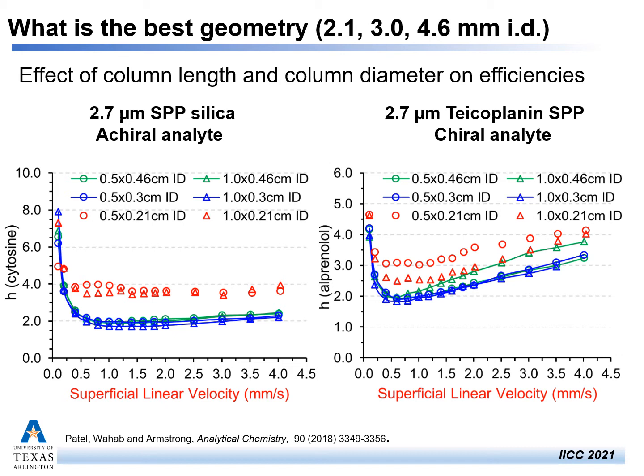Van Deemter curves study the superficial linear velocity versus the reduced plate heights. On the x-axis we have superficial linear velocity, which is proportional to the flow rate, and on the y-axis we have something called the reduced plate height. I won't go into the details, but the smaller the reduced plate height, the better your column is, the narrower the peak width is. So you can see here that we investigated different geometries: a 0.5 centimeter long column with a diameter of 0.4546, or a 0.5 centimeter long column with an internal diameter of 0.3 centimeter, and so on.